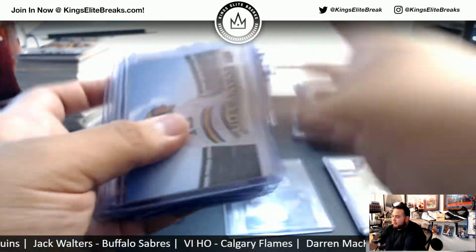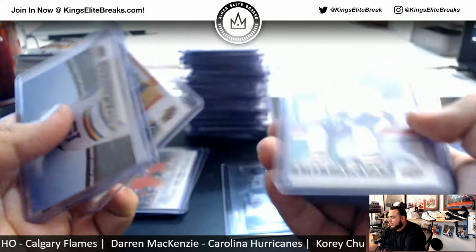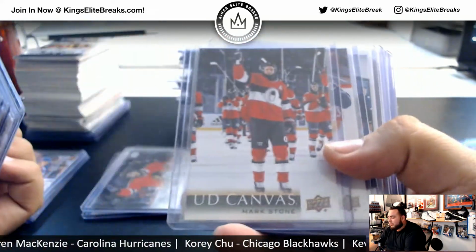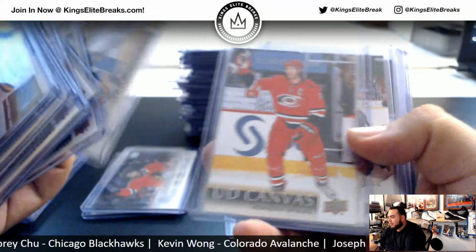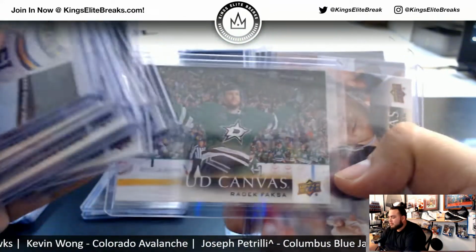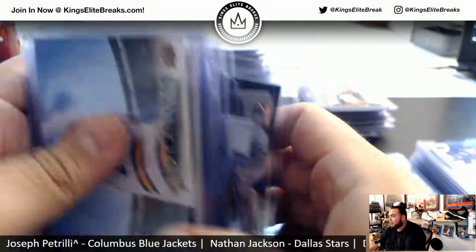Moving on up here to the canvases, of course. Here you go. Little Jack Eichel, Tanner Pearson, Nate Schmidt, Malkin, Kempe, William Nylander, Mark Stone, Patrick Laine, Jeff Petry. You had Jordan Eberle, Jordan Staal, Clayton Keller, William Karlsson, Radek Faksa, Blake Coleman, Carey Price, and John Klingberg.